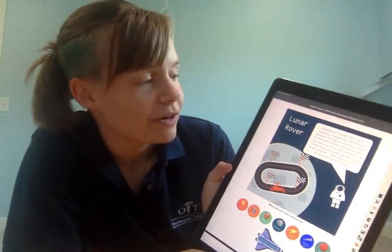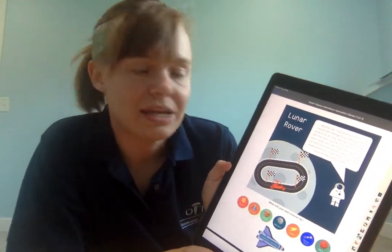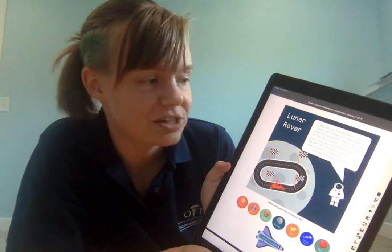The lunar rover says, "Buckle up, friend. This mission could get dangerous. We need to practice driving the rover on the test course."